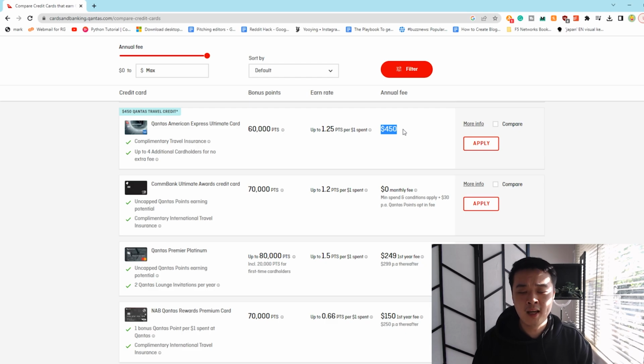The Qantas travel credit can be used for Qantas flights, Qantas hotels and a few other things. You have to book through their portal. The really cool thing about this is that it's kind of a $0 annual fee card. But either way, it has complimentary travel insurance. It does have 2 lounge passes as well.